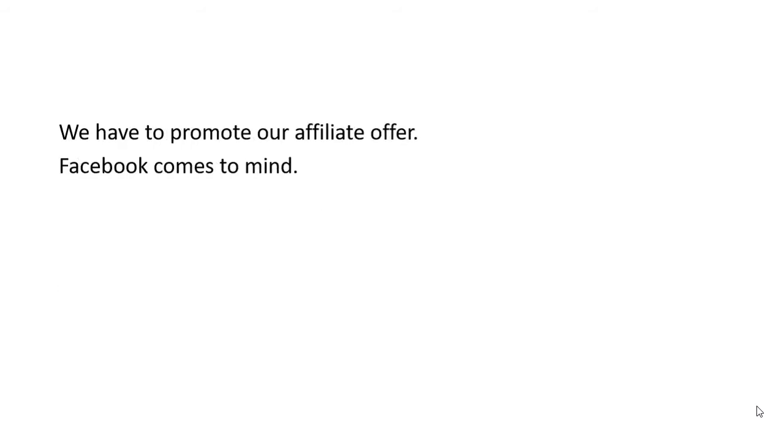Well, we've got to promote this offer. And of course, Facebook comes to mind. And you say, let me promote it on Facebook. The problem is this. Once you get your affiliate link from ClickBank, even if it's what they call a link that's cloaked, so it doesn't have ClickBank in the title or in the URL or anything, Facebook won't let you put it on there. They're just not going to let you put affiliate links on their platform. So how are we going to get around this?